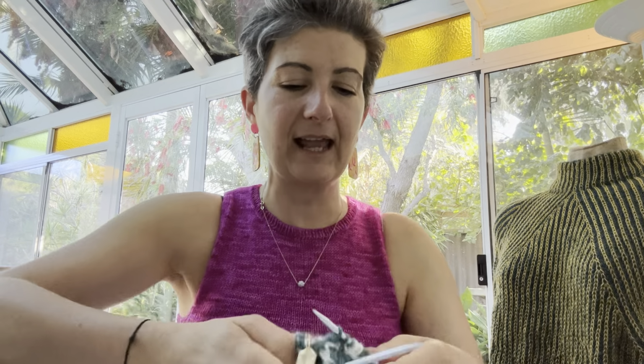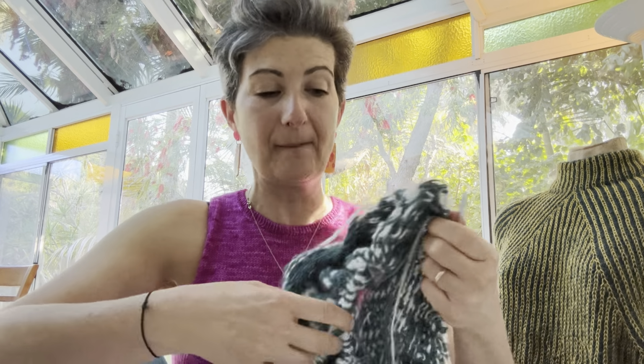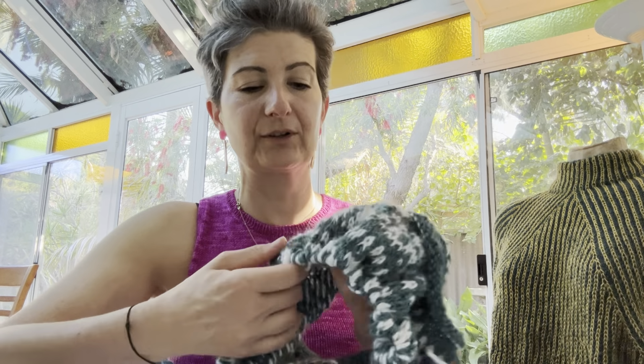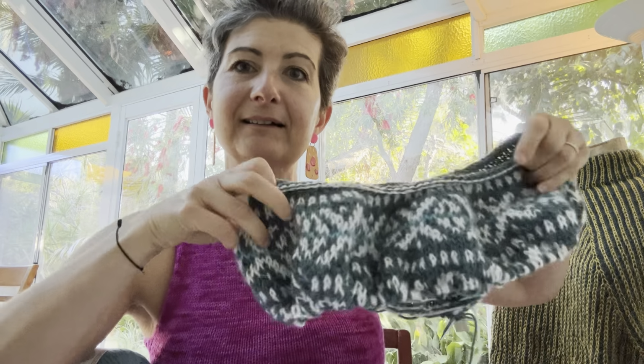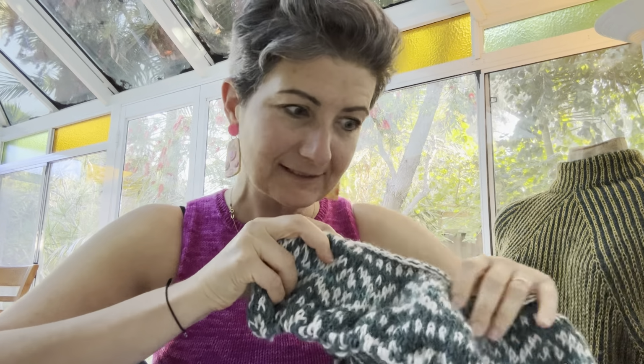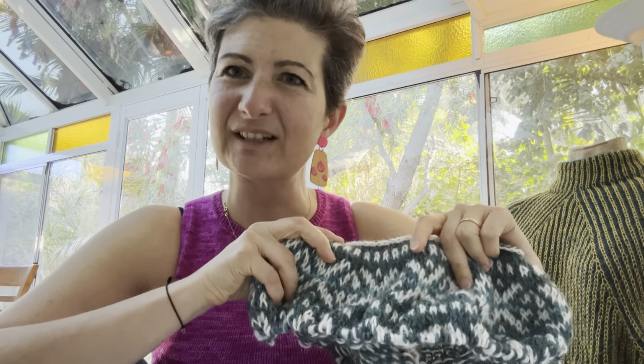Now, the jumper is a top-down jumper with a very beautiful color work yoke, and quite a deep yoke, because the color work carries on definitely below the bust, so it's a very big band of color work all around. And as you can see, I've started. I cast on, I think, on the 22nd of September. I think the test was announced on the 20th, so I was ready for it.